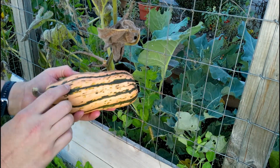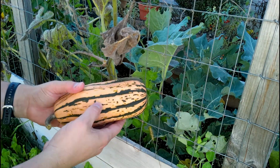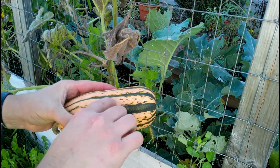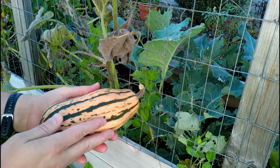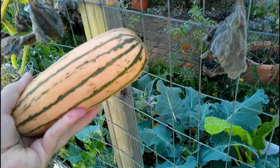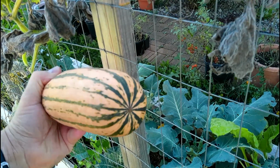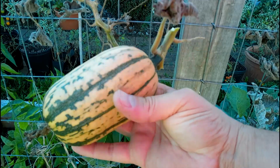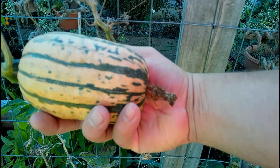Take a look at the beautiful fall colors in this squash. We've got those flecks of yellow, we've got that nice tan skin. These are awesome. What a great consistent size. I cannot wait to sample the flavor of these beauties. Even the small ones that didn't develop all the way still look fantastic.